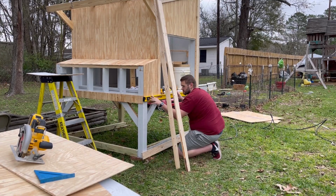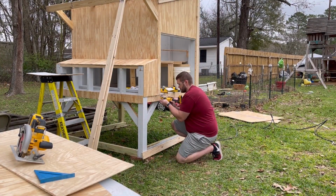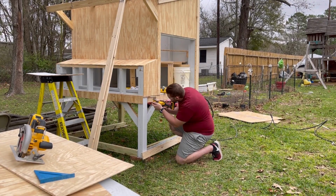I noticed my trim piece was not sitting flush here, so I got my level out, grabbed my oscillating tool, and shaved off some parts of this siding just so I could get the trim to sit nice and flush against that part.